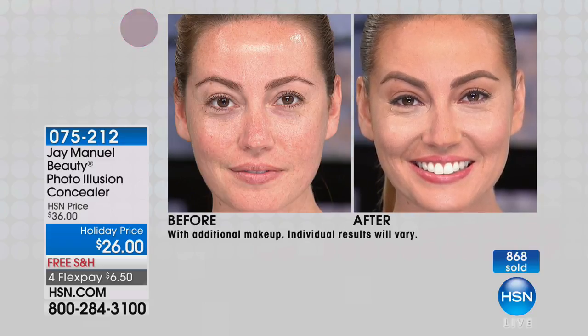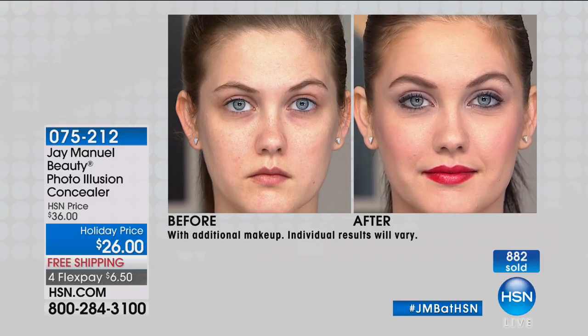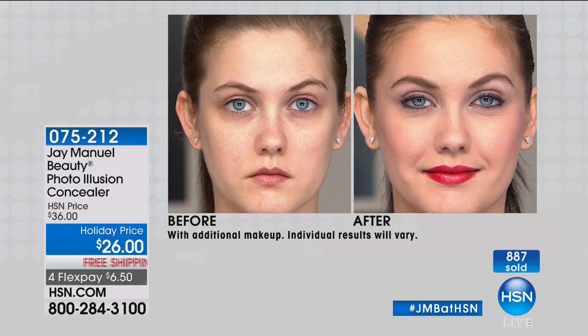I'm telling you, this will be your desert island product, ladies. It really is. Even if you don't have under eye circles, we all get a little redness, broken capillaries, or a little breakout. And most concealers that you put on a bit of a breakout make it look worse. It does.